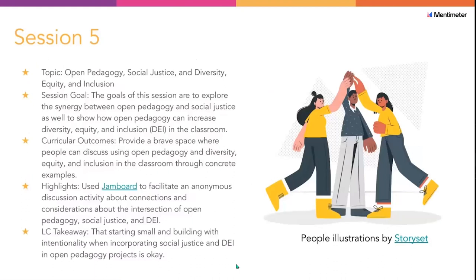In session 5, we talked about another really important topic, open pedagogy, social justice, and diversity, equity, and inclusion. The goal of this session was to explore the synergy between open pedagogy and social justice, as well as to show how open pedagogy can increase the amount of diversity, equity, and inclusion in the classroom. Our curricular outcome was to provide a brave space where people can discuss using open pedagogy and diversity, equity, inclusion in the classroom through concrete examples.